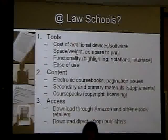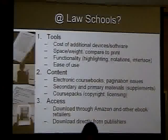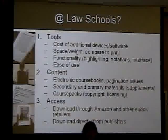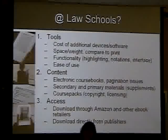Content. Does it really make sense to read case books on a Kindle versus a piece of paper that you can write on? I don't know. And then, of course, access. Do you really want all of your students to be buying everything from Amazon? Or, what happens to your bookstore? I mean, it's really kind of an interesting thing.